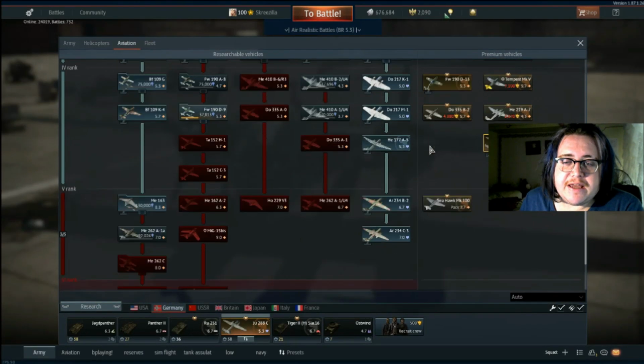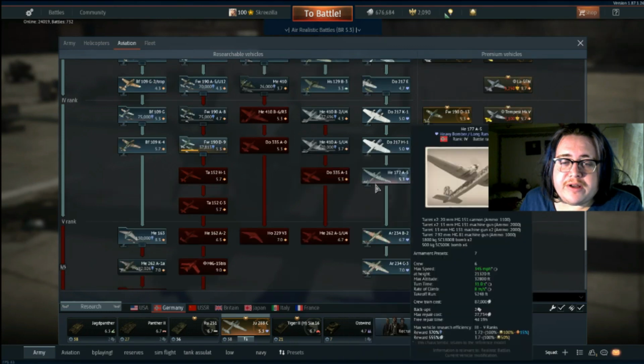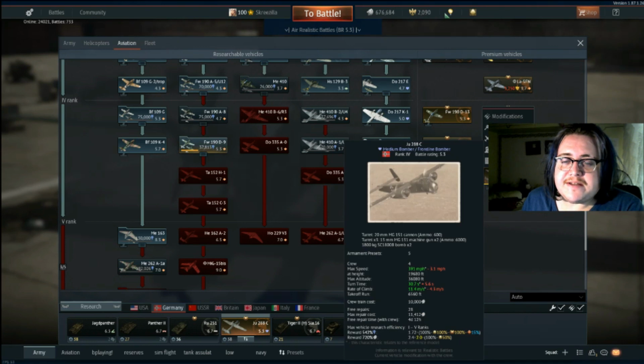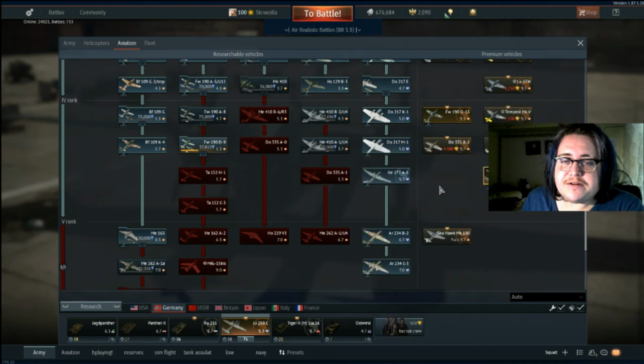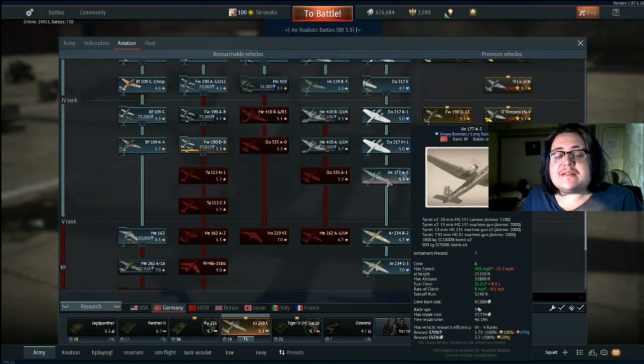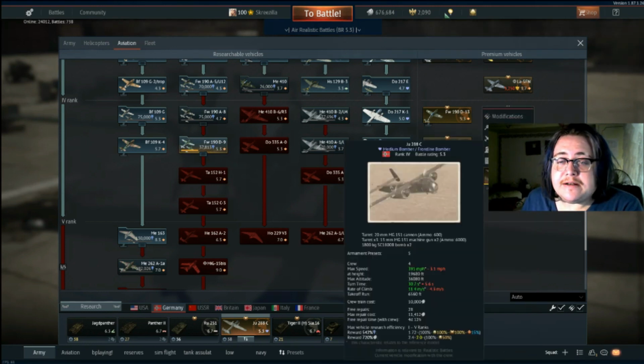The Ju-88 is a premium bomber, 5.3. The He-177 is a standard tech tree bomber. The repair cost for the He-177 is almost 30,000 lions. Yet the repair cost for the Ju-88 is 11,000. You can see the problem here, obviously, can't you? Of course, the vehicle doesn't make as much money because it's not a premium, of course. That's a big thing for it.